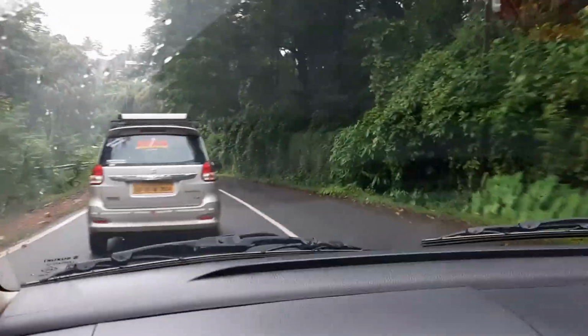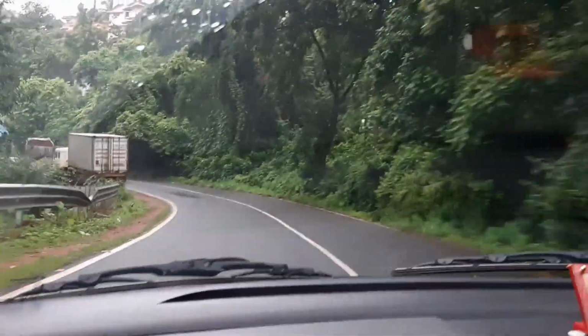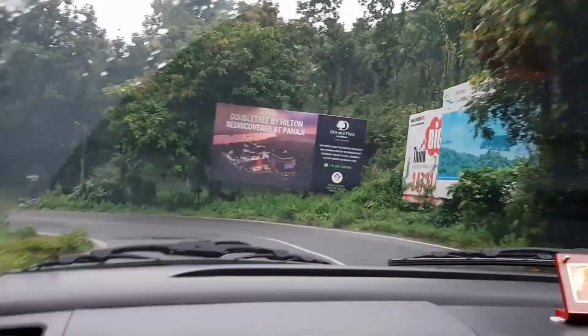So I got out of the aircraft and I was heading to the exit when there were a lot of crowds at this one particular counter. It was the Goa Miles counter. I had already installed the app, but I couldn't make a booking on it because it asked me to have a minimum of 200 rupees, which I didn't have on the app.